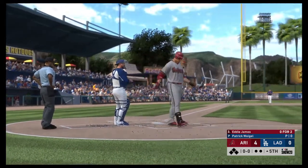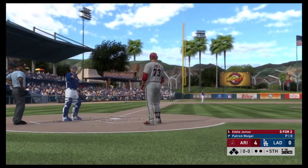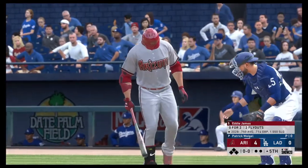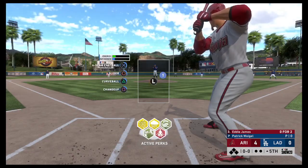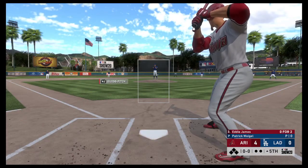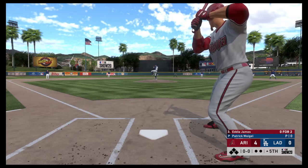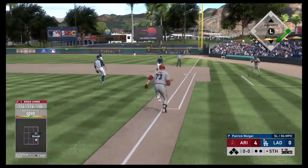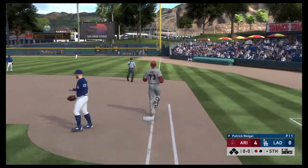All ready to go in the top of the fifth. And coming forward, the veteran outfielder, Eddie James. Here's the first pitch to him. This is on the ground over to first. Scooped up, and he'll step on first himself for the out.